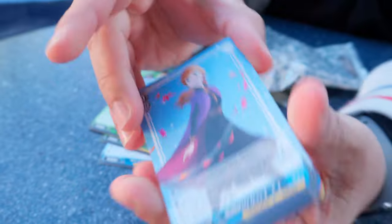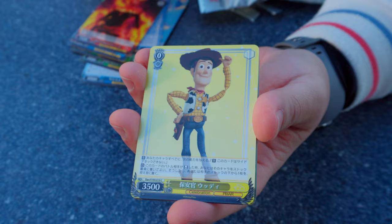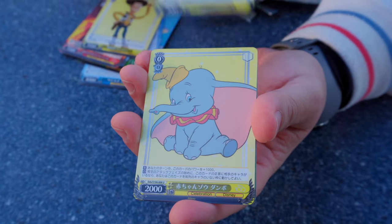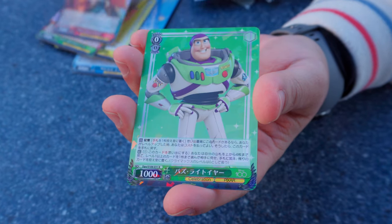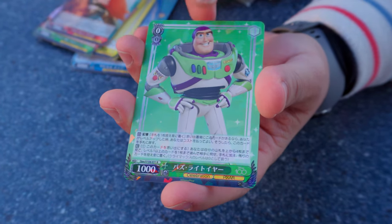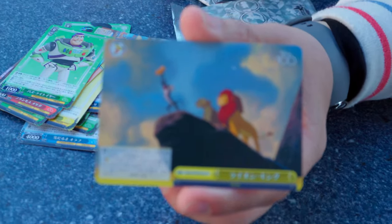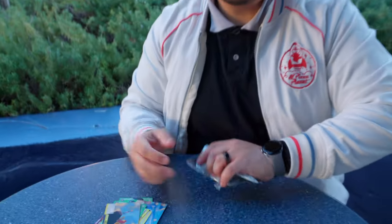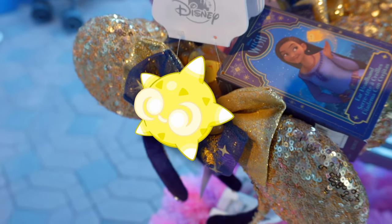All right, let's move on to our second pack here. This is gonna be my last pack. Hopefully, I can get something to end with a bang. We have Lilo and Stitch, Merida, and Buzz. I think I have this card already. And that is my last card. So, is the rare still on the other pack? I don't know. We're gonna have to see. Let's go ahead and see what we can get from the next spot we visit. That's a mini Luma, or a Luma, whatever you want to say.